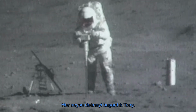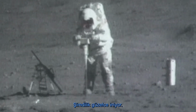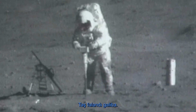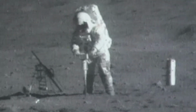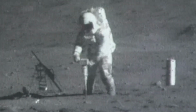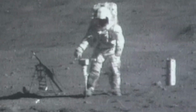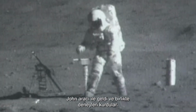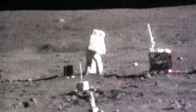Whatever it was, we got through it, Tony. It's speeding up again. Okay, good show. Right on down now. It must have been a rock. I'm sure the regolith is covered with... Very good, Charlie. First, the long stem is in. When Charlie was done with drilling, John came to the site with his rover and they began to install the experiments.